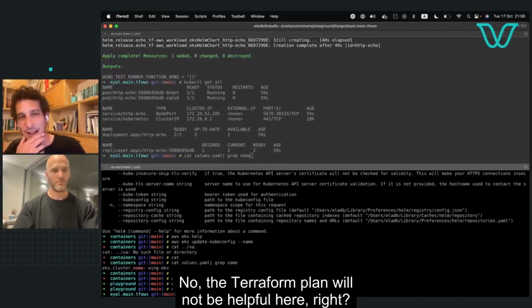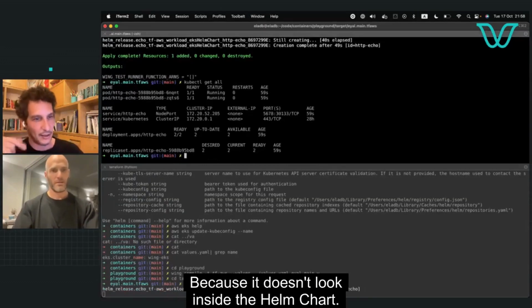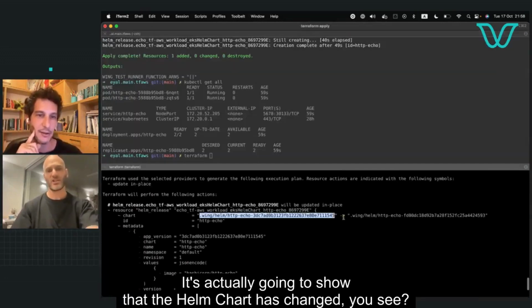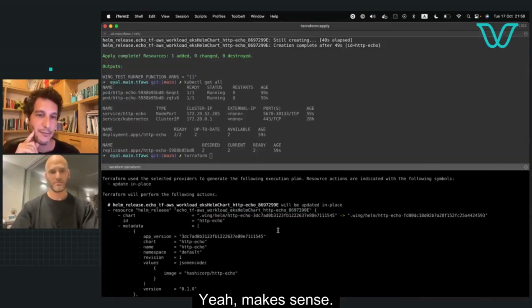No, the Terraform plan will not be helpful here, right? Because it doesn't look inside the Helm chart. It just shows you that the Helm chart is different. It's going to show that the Helm chart has changed, you see? Yeah, makes sense.